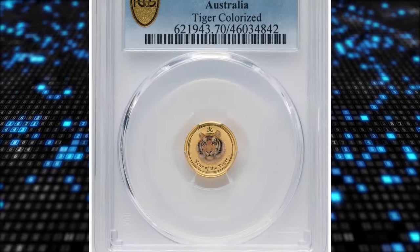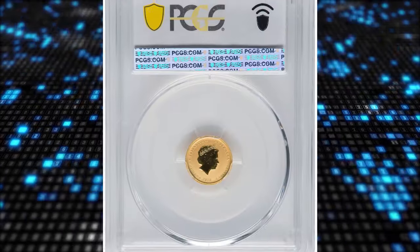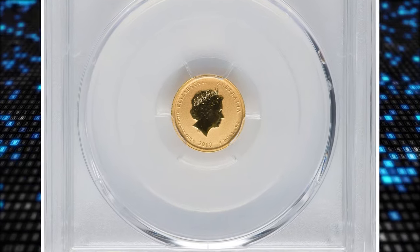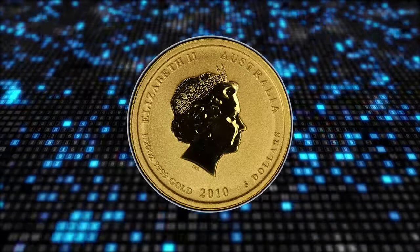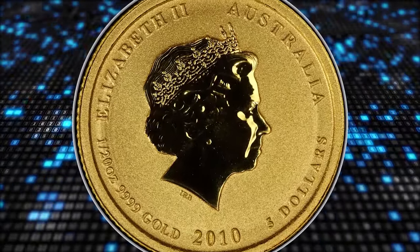Number 7. 2010 P Elizabeth II Gold Colorized Year of the Tiger $5 from Australia. Graded in Mint State 70 by PCGS. An absolute pinnacle representing numismatic perfection. The Perth Mint struck a total of 20,302 coins within the Lunar Series. Actual gold weight is 0.0499 ounces.